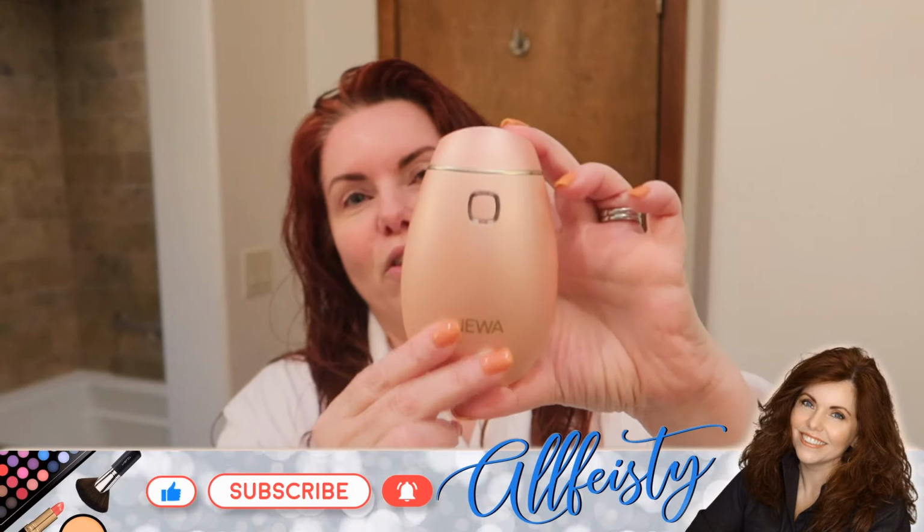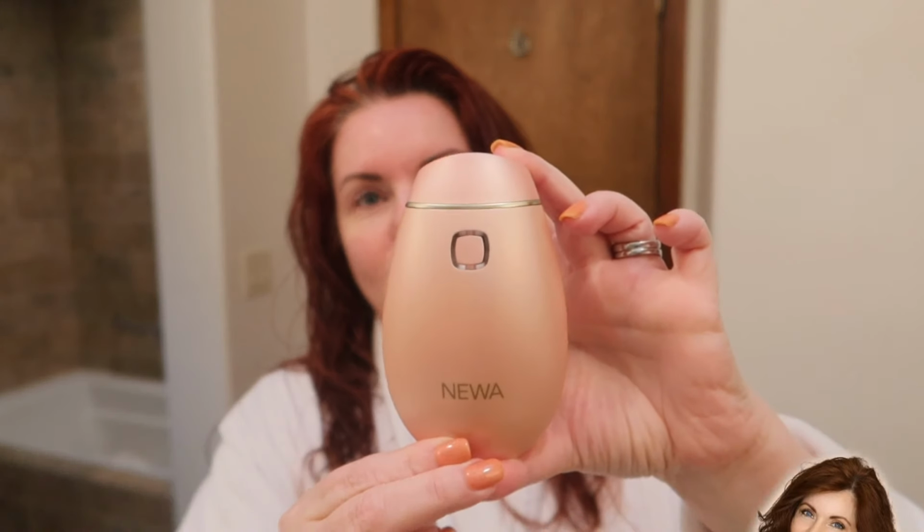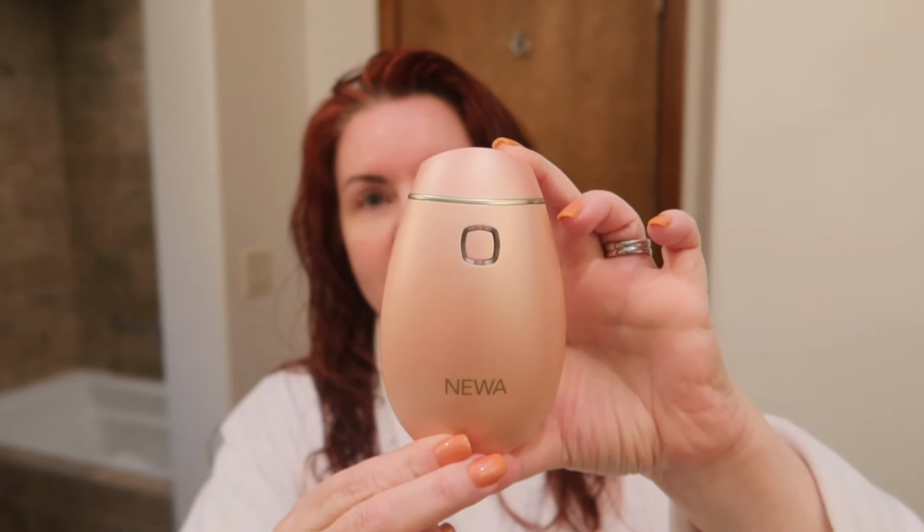This is the Newa device. This is a radio frequency device that I've been using for a couple months now, and it's phenomenal. It's the only tool that I took with me on my trip. I didn't even take my Dyson because I knew I was going to nice resorts and I figured they would have decent hair dryers, which they did.